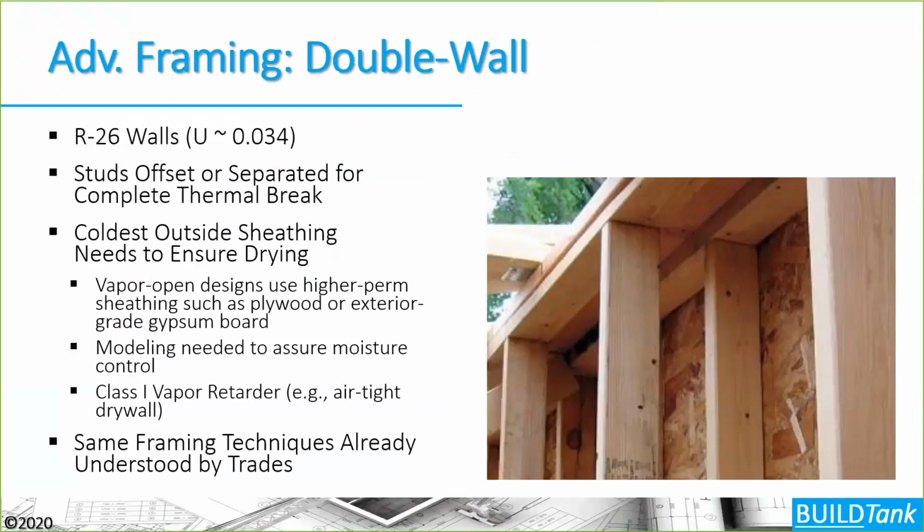You also have choices of going to a double wall assembly if you wanted, and this is just an example of what that looks like and some of the things that you need to think about if you're doing a double wall assembly here. So we're not going to spend much time here.